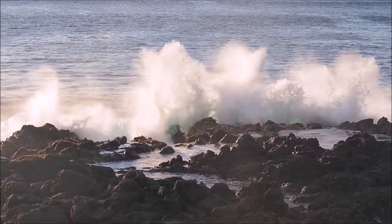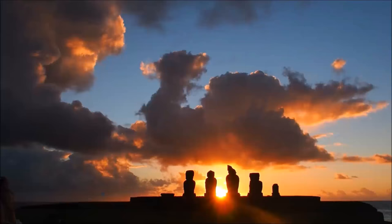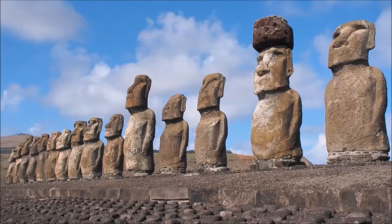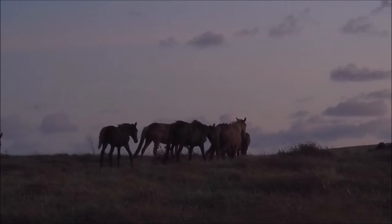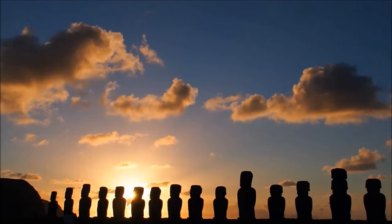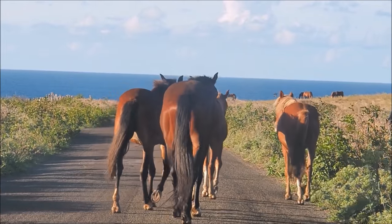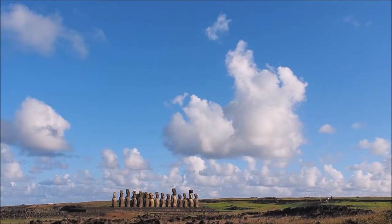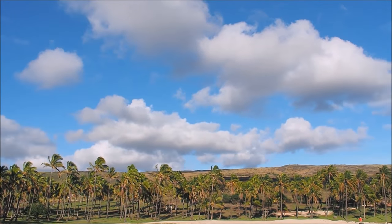We gave ourselves one full week to explore Isla de Pascua, and what follows is a travel guide of our time there. We hiked ancient volcanoes, stood face to face with the Moai, watched spectacular sunrises and sunsets, and road tripped around the island while wild horses ran alongside. It was an incredible week, and we hope this video will inspire you to plan your own visit to Easter Island.